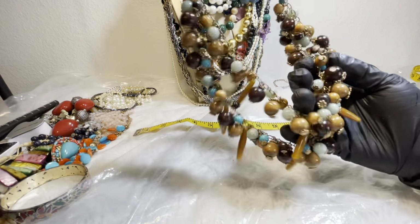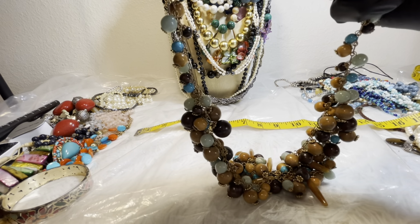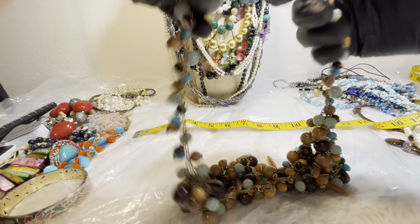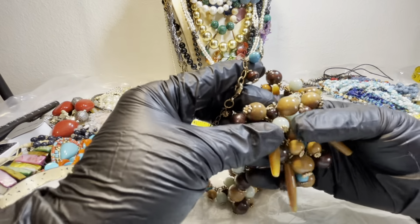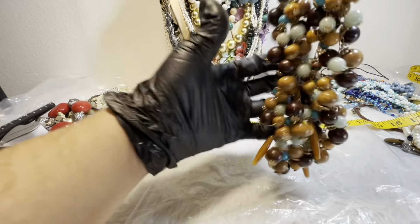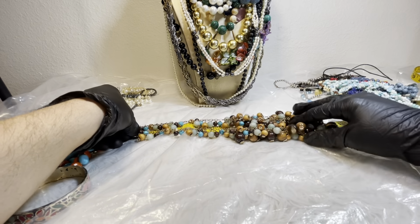So this one is really cool. It's got all kinds of dangling. Oh, it's got a little bonus here too. Gotta clean this one up. But it's really neat. It's got all these neutral dark browns and pretty. These look like marble. And it looks like wood. Yeah, this is a nice statement piece. I would do 10 on that.